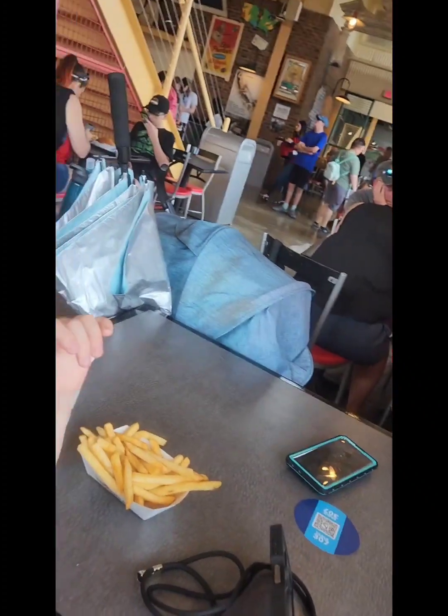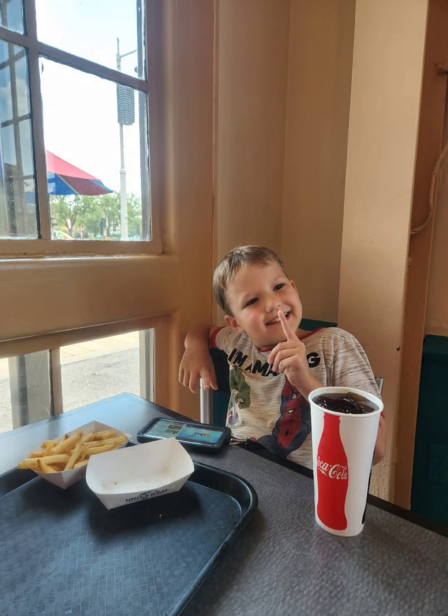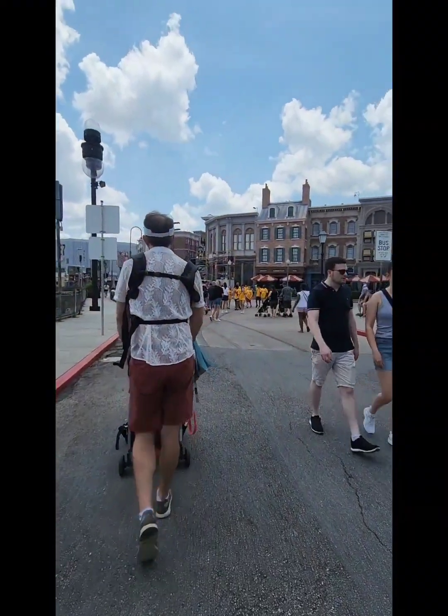It did remind me of being in San Francisco and that whole area, except they didn't really have any fish. They just had burgers and fries, but hey, I'm not complaining. I love a good burger, and this burger was really, really good.